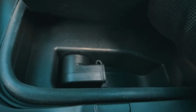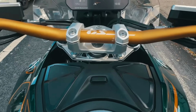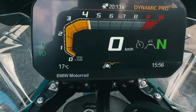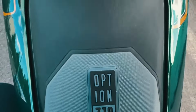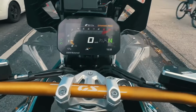The key is very beautiful. You have a charging port here. However, on the KTM you have it on both sides. Very small flaps that open, and they have two charging ports. One port is for a USB and another for a car lighter charging socket that you can insert and connect other stuff to.